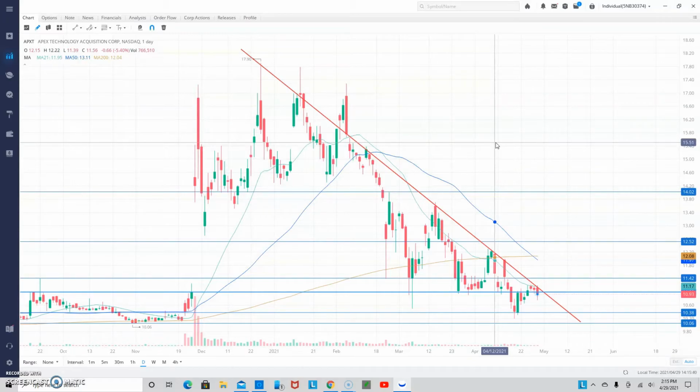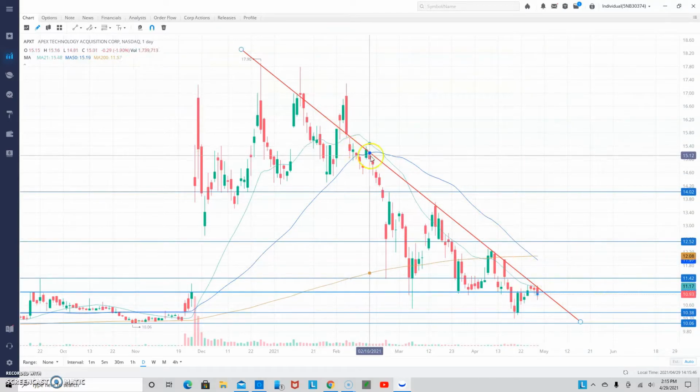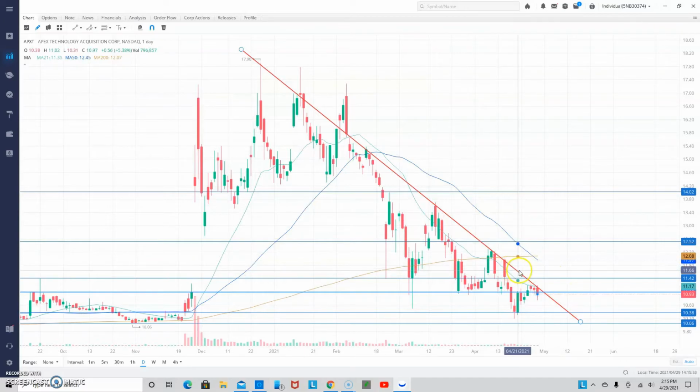So there's an old saying, you know, if you knock on the door long enough, someone's going to open it, and this thing is going to bust right through. So it's been knocking on the door of this trend line for a couple months now, trying to break out of this downtrend. And I think once this merger gets announced, the date and everything, that's what's going to propel this thing upwards. And you could see it's getting close right here.